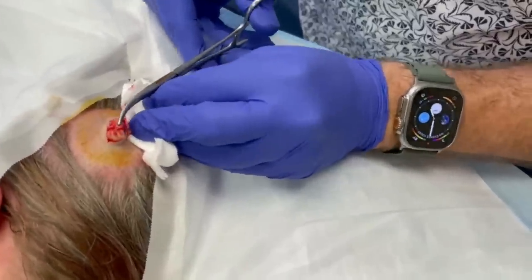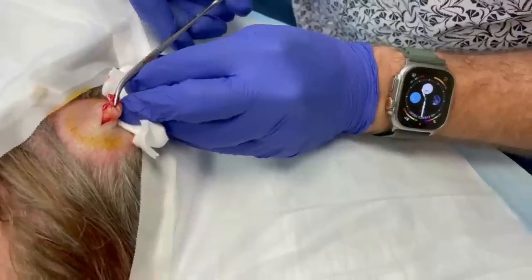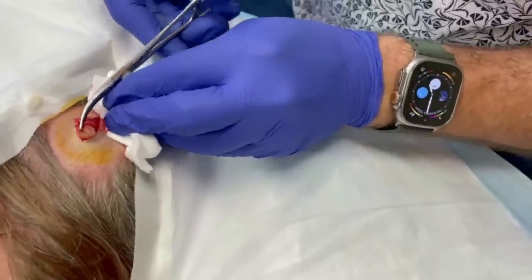I can feel the tugging. Now, does it hurt? No, it just feels weird. Yeah, and that's perfectly fine. Just a little pressure, as long as it's not hurting, as long as there's no pain.